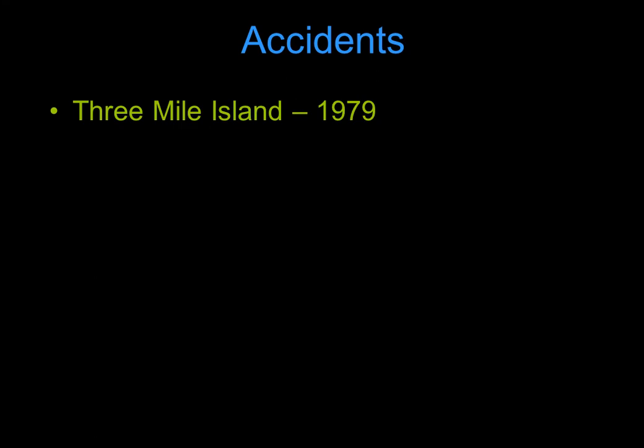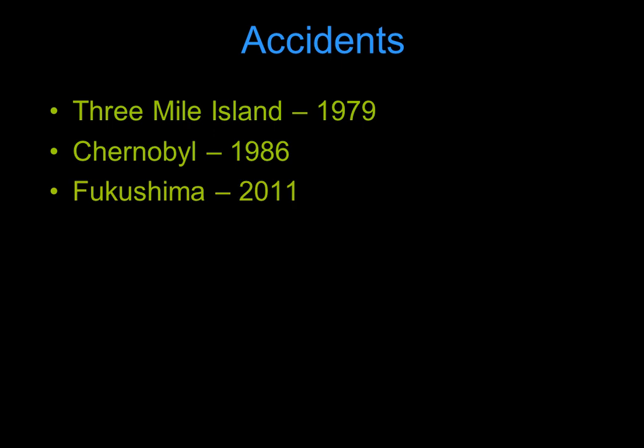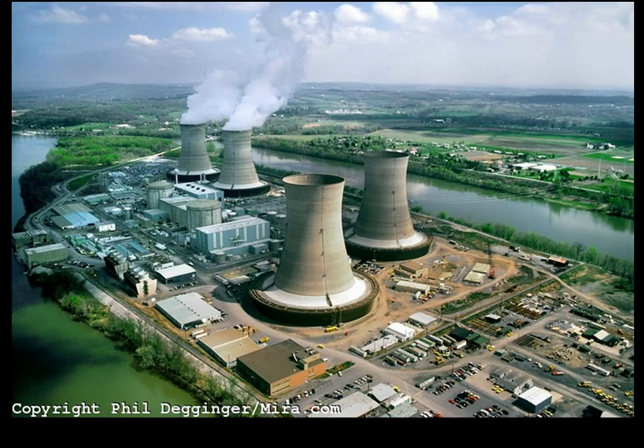And we've got accidents. There was 3 Mile Island in 1979, Chernobyl in 1986, and Fukushima in 2011, which you're probably familiar with. This is 3 Mile Island. In 1979, they had a little mishap, and the reactor lost its coolant, right? And remember, that water in the reactor is highly, highly pressurized. So when you lose the coolant, it vaporizes, and you're in danger of an explosion. Fortunately, they caught it. There was no explosion. There was no radioactive release, but it scared people.